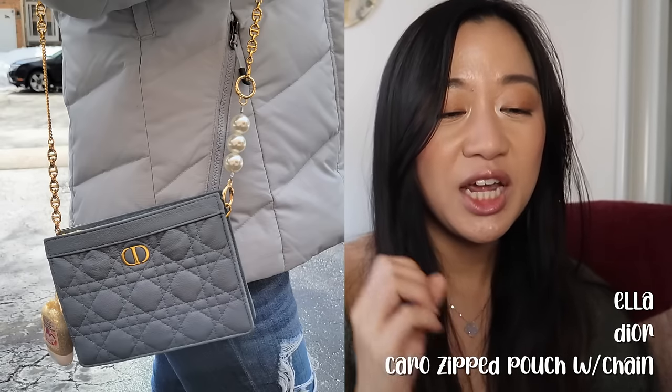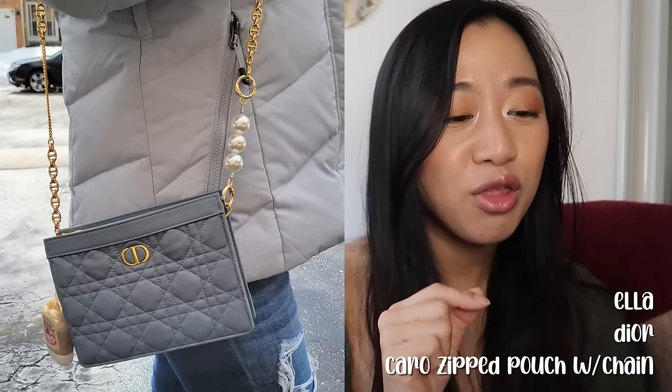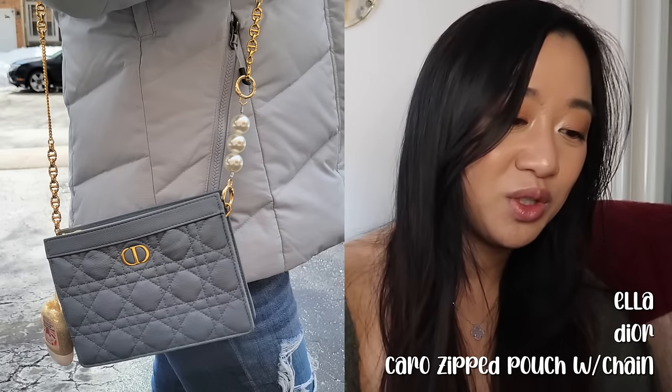I feel like it's a good entry-level bag as well, because the price point isn't too much. For example, a Lady Dior bag is like $6,000, and I believe these Caro pouches are around 2,000 for sure. They're not 3,000, definitely below 3,000. But I think this is super cute, super easy to use. I love that you can dress it up. I feel like the Dior Caro is just very formal in general, but because it's in a pouch form, it can be really casual and worn with jeans and a leather jacket, which is really nice.